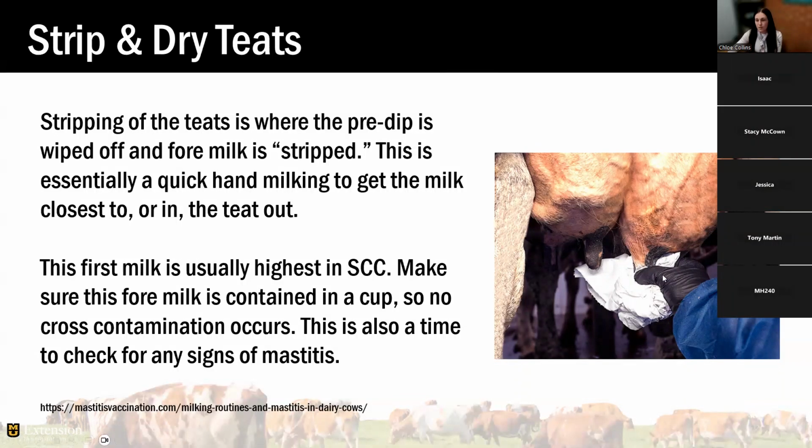So we can see this person in this picture here, they're going to just pull down on the teat. I like that they're using a paper towel to contain that milk. So if we have some high SCCs, we're not going to have any cross-contamination. You can also strip into a cup and collect it that way.